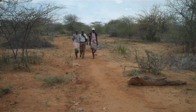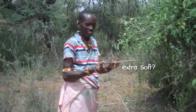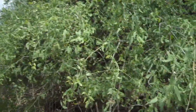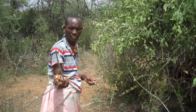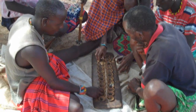We had a long walk back to the village from the river, and on the way, we found some toothbrushes. He's getting a toothbrush. This is the bush that we saw, or no, it's not the same. Similar to the one that we saw in Muranga. When we got back to the village, we found these guys playing a game.